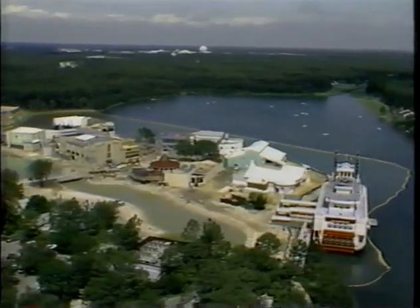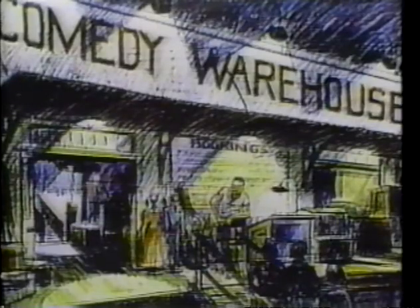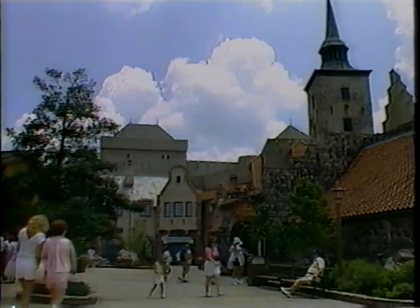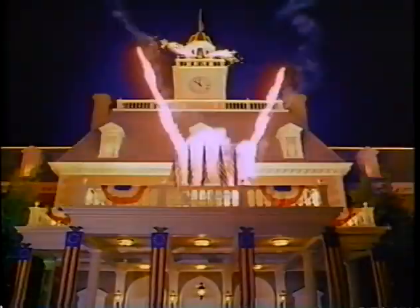Also under construction is Pleasure Island, a nighttime entertainment complex. The 6-acre island will include a comedy club, a golden oldies club, even a teenage nightclub. Epcot Center's World Showcase continues to expand. In June, Norway, gateway to Scandinavia, became the 11th nation to display its national heritage in this unique environment. World Showcase After Dark now includes the exciting new light and laser show, Illuminations.